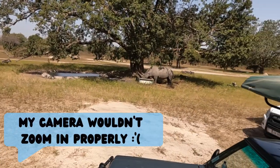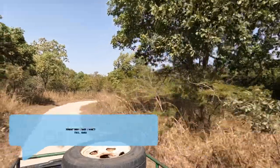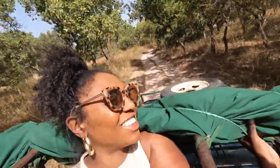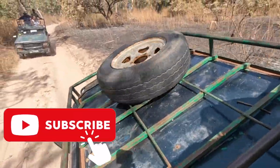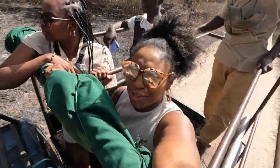Oh look, there's more. They look like they're rolling, like, to ride out. Right? Like, what? Don't worry, I won't fall. It's currently, you know, in the safari park, waiting to see the animals. Fathala is a Mandinka name. Oh, is it? Yes! Currently, you know, holding on to my dear life.